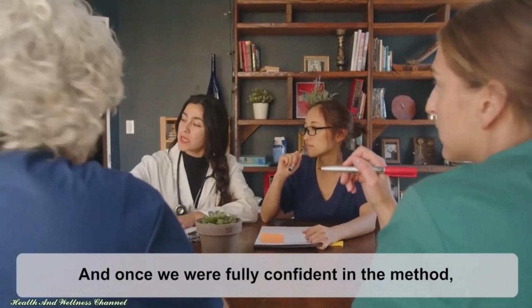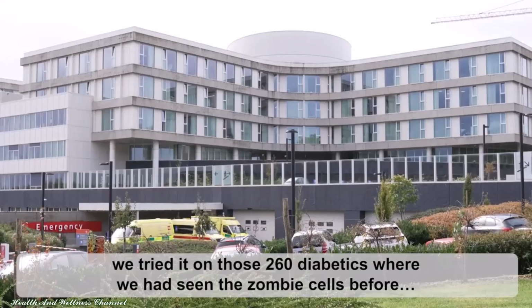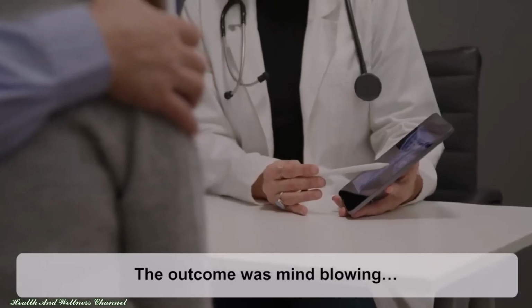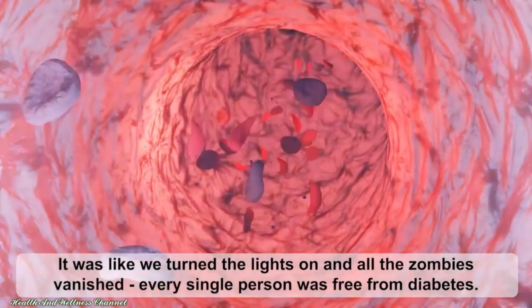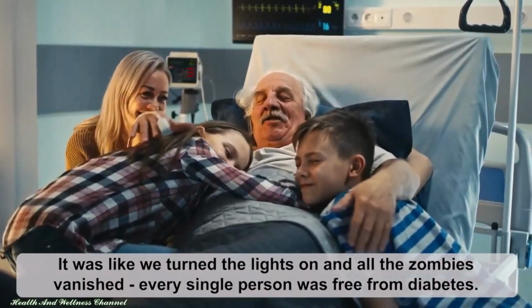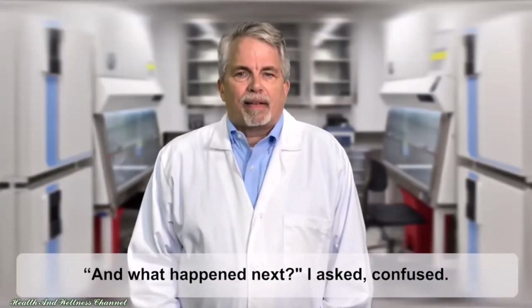And once we were fully confident in the method, we tried it on those 260 diabetics where we'd seen the zombie cells before. The outcome was mind-blowing. It was like we turned the lights on and all the zombies vanished. Every single person was free from diabetes. And what happened next? I asked, confused.